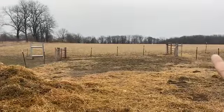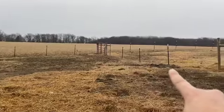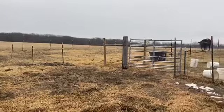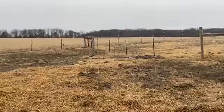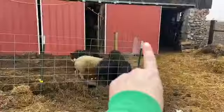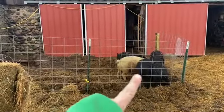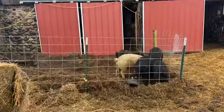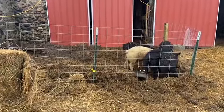We want to keep those gates separate, so there's going to be a little bit of a lane. And then just so they don't push on this fence and dig under it, we're going to put step-in posts with hot wire around the perimeter. And then we'll close this door to the barn, but we'll leave these panels open so they can still get in there if they want to, even though they'll be fine without it, just as an option.